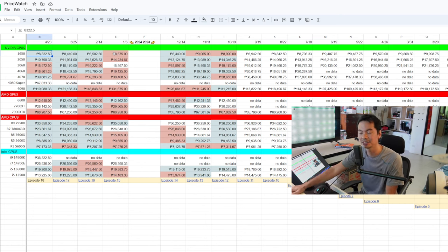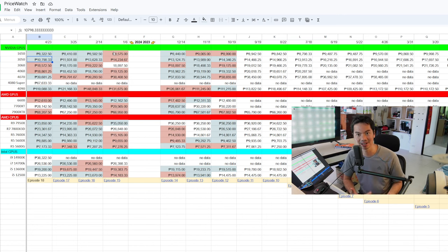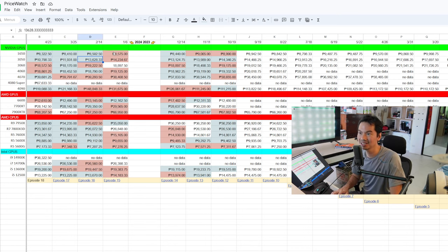So we'll do the summary first, slight price decrease. Again, these are the average prices of the four stores. Slight price decrease for the 1650. 3050, as a side note also, hindi ko na sinama sa main notes, we started tracking the 6GB version instead of the 8GB kasi na-retire na yung 8GB nung December. So it's kind of silly to track prices of a card or a variant of a card na will become less and less available through time, which actually has come down a lot in price.